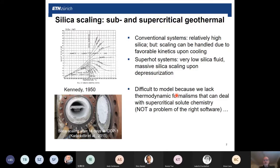So we lack a thermodynamic formalism to deal with supercritical solute chemistry, and that's a fundamental thing. Many people think, well, then I use a different software and I can calculate it. No, it's not a problem of the right software. Whatever you use, Freaksy, Tough React, GEMS, you name it, it will not be able to calculate this. And I will stress this several times during the talk. And we lack experimental data to parameterize such formulas if we have them. So you see here's a big gap in data just where we need them. There's some things on the way.